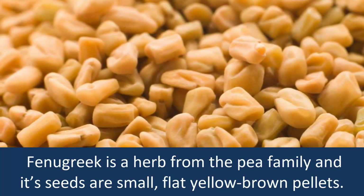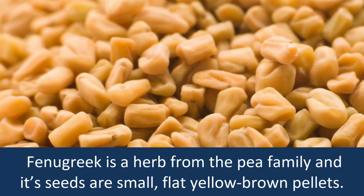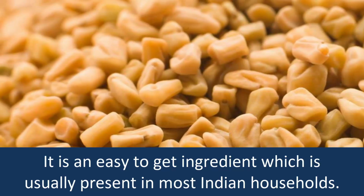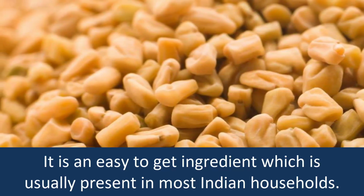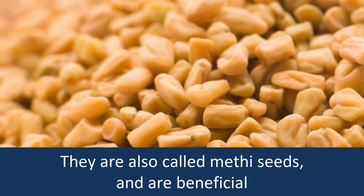Fenugreek is a herb from the pea family and its seeds are small, flat, yellow-brown pellets. It is an easy-to-get ingredient which is usually present in most Indian households. They are also called methi seeds and are beneficial in keeping hair healthy and beautiful.